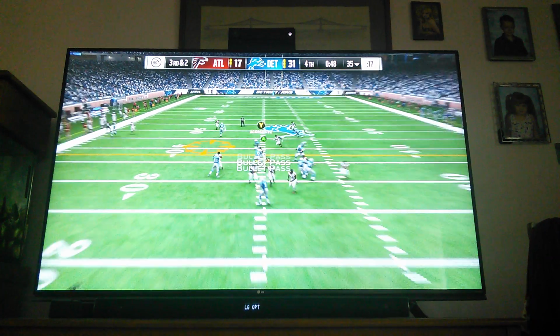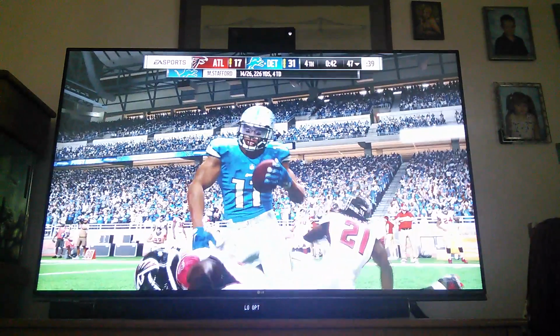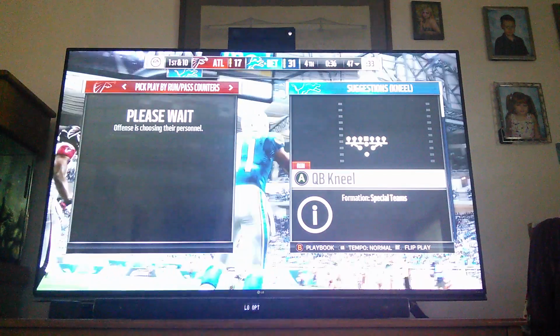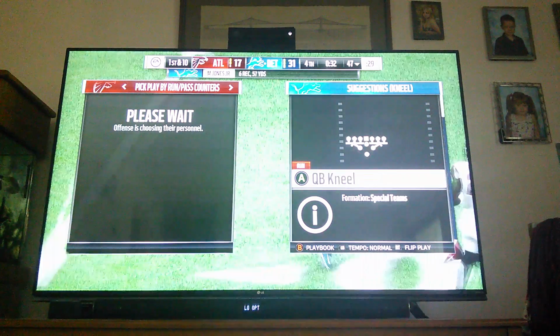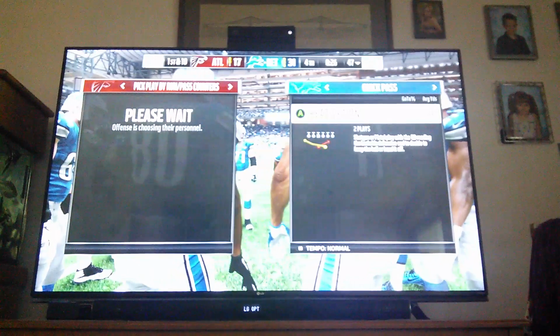Third and 2, Stafford. He completes it to Jones. And he's got the first down, yardage as he brings this up to the 47. They pick up 12 on the play there, and they move the chains. And a pretty simple completion there underneath, but a successful one for the offense. Doesn't have to be the big shots downfield all the time. Having that safety net underneath is a great thing for a quarterback.